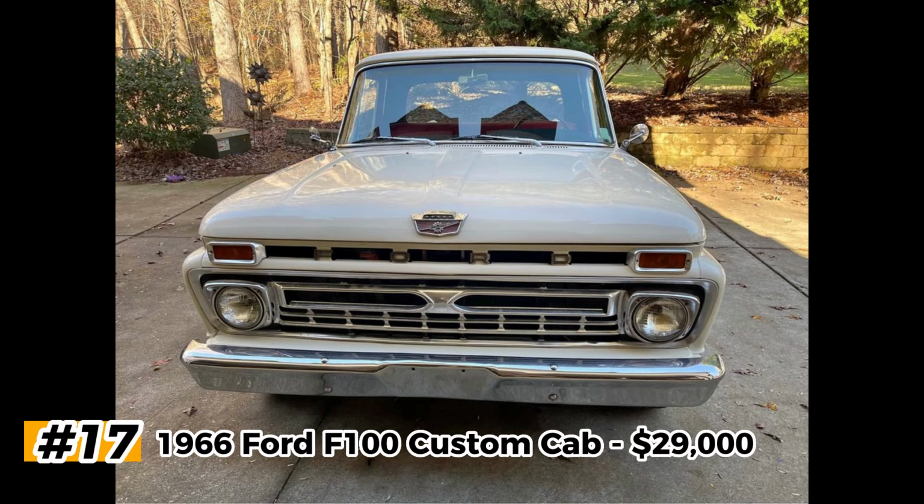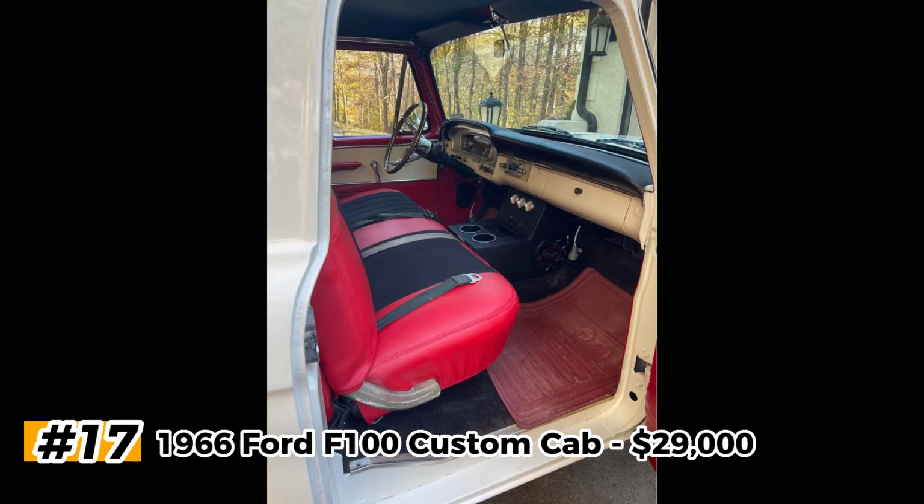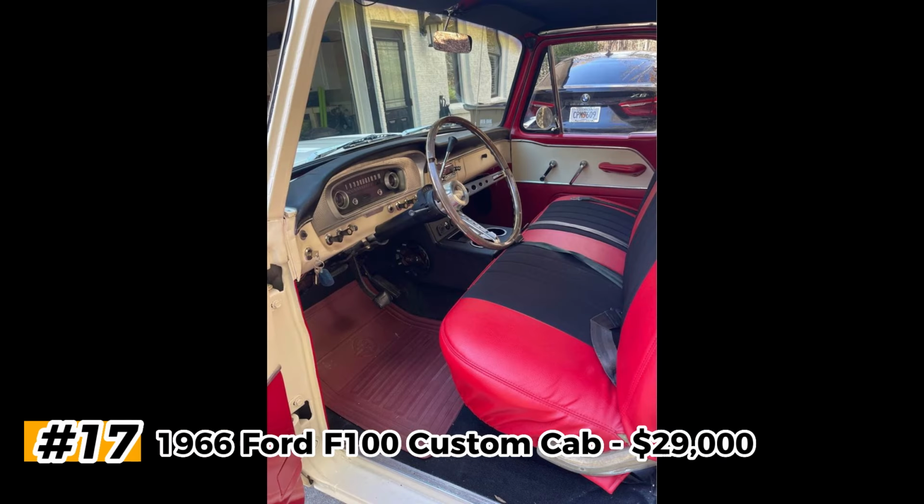17, 1966 Ford F-100 Custom Cab, $29,000. Listed in Dawsonville, Georgia for $29,000, this 1966 Ford F-100 Custom Cab is powered by a 429 V8 engine with an automatic 3-speed transmission. Featuring new tires, a Bluetooth radio, and refreshed interior elements, this beige truck with a red interior is a stylish workhorse.